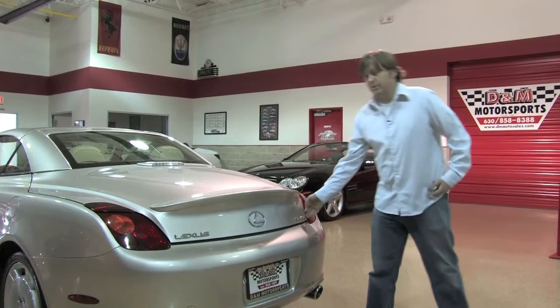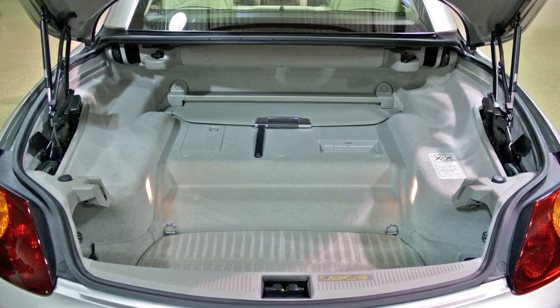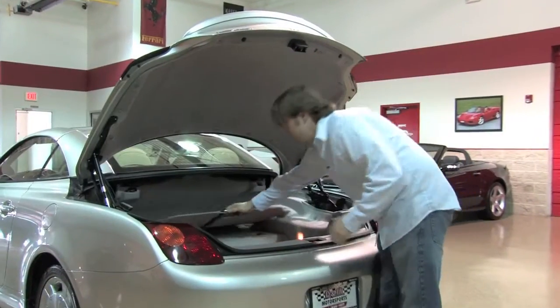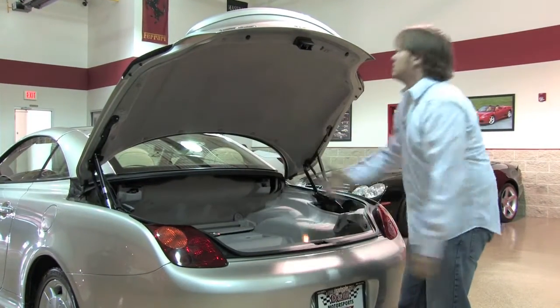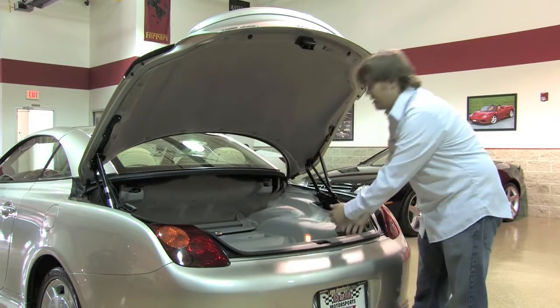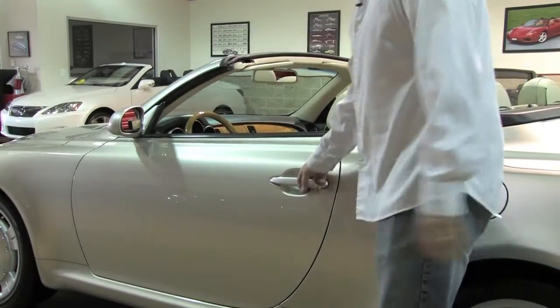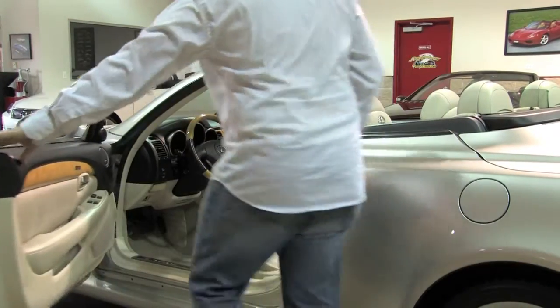The SC430's got a pretty generous trunk here, and obviously with a folding hardtop, once the hardtop's stowed, you have a little bit less room, but this divider actually will free up a whole lot more room when the roof is up. But the navigation system DVD drive is right back here. Everything is in excellent condition, though. Even by 2011 standards, this car is still loaded with technology.